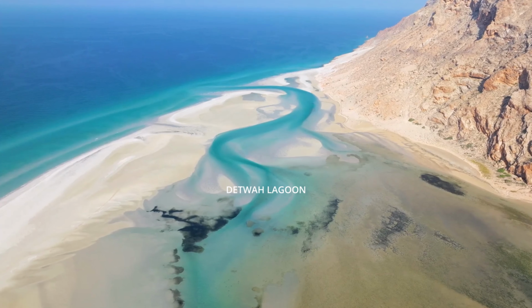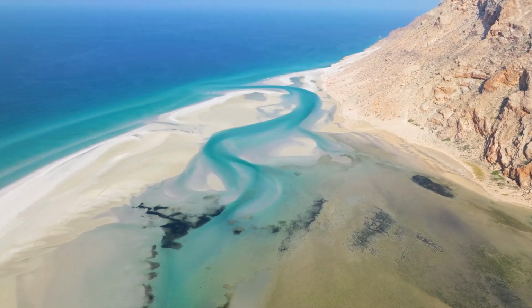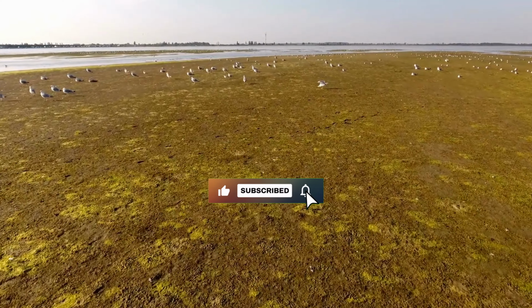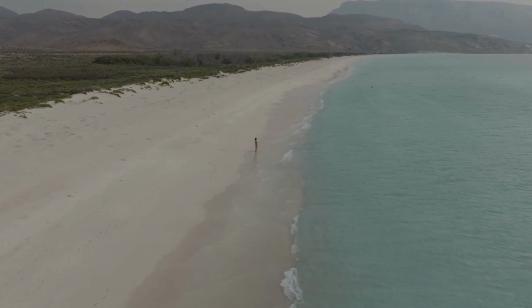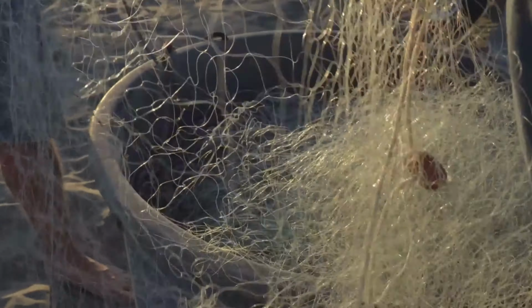Farther west, Detwa Lagoon spreads across the coast in layers of turquoise and silver. Its tidal flats provide feeding grounds for birds and marine life, while the surrounding cliffs shelter one of the island's most recognizable communities, which have depended on this water for generations. Fishing remains essential, and small boats still leave shore according to wind, current and season.